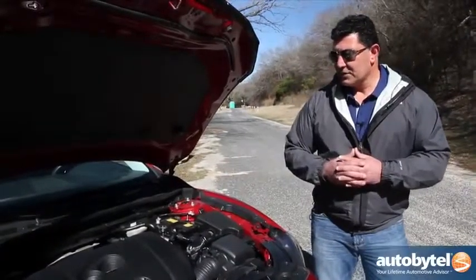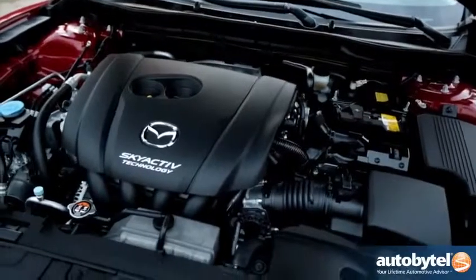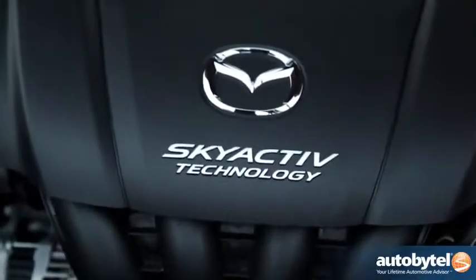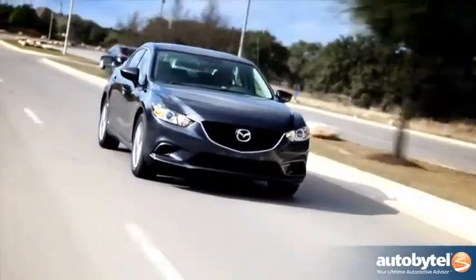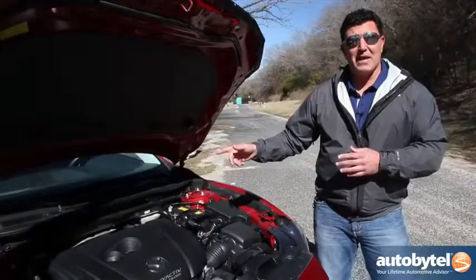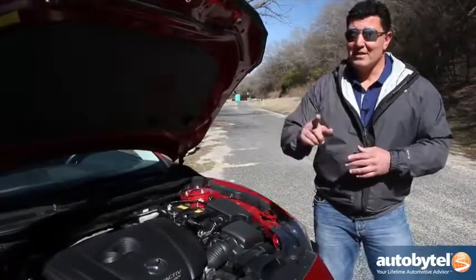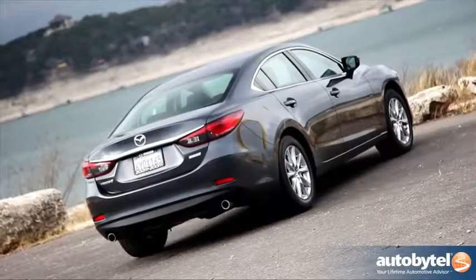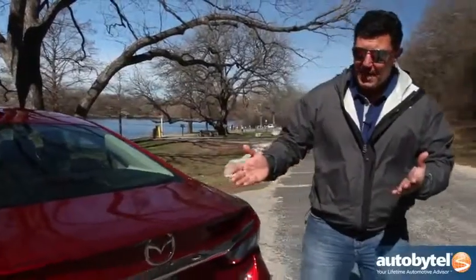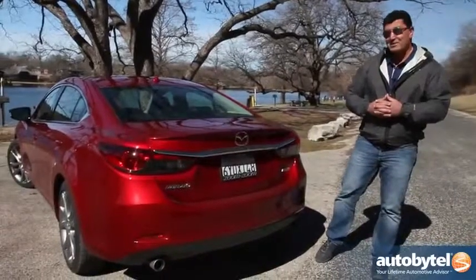Underneath the hood of the Mazda 6, we have an all-new Skyactiv 2.5-liter engine that produces 184 horsepower, 185 pound-feet of torque, and great fuel economy. Combined fuel economy with the automatic is 30 miles to the gallon. It's mated to a 6-speed automatic that has also been completely redesigned and is extremely efficient and performance-oriented. Mazda has made a conscious effort to convert the Mazda 6 from a regular car to a premium car. And as you can see from the back, it does look extremely premium. In fact, to us, it looks like a Lexus ES, and that's a good look.